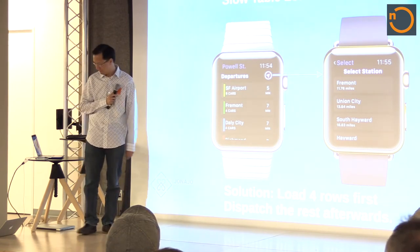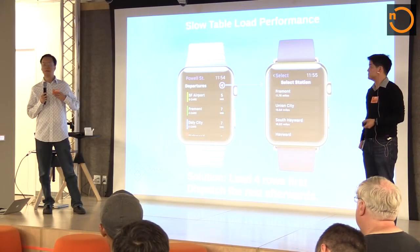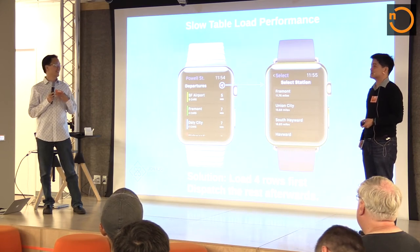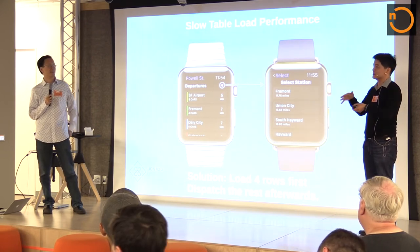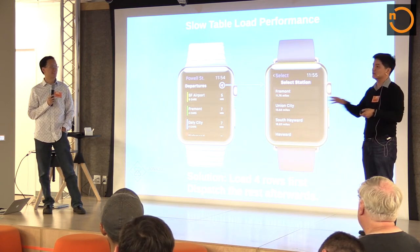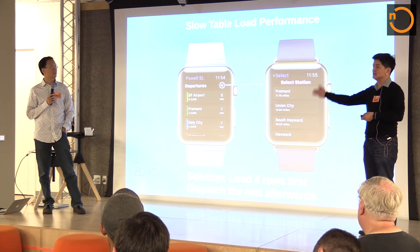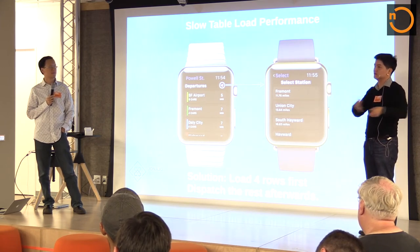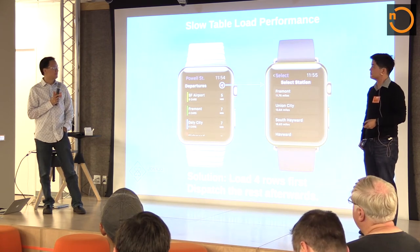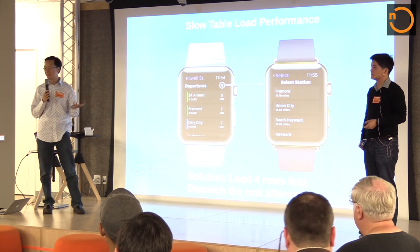Cool. Yeah, there's a question. Yeah, you would think, but we just found in our experience that when we reduced the list down to four, it basically got rid of the latency. There's still some overhead that we need to pay to get all that data through. I'm not sure if I can add more to that. I mean, that's just basically what we experienced.